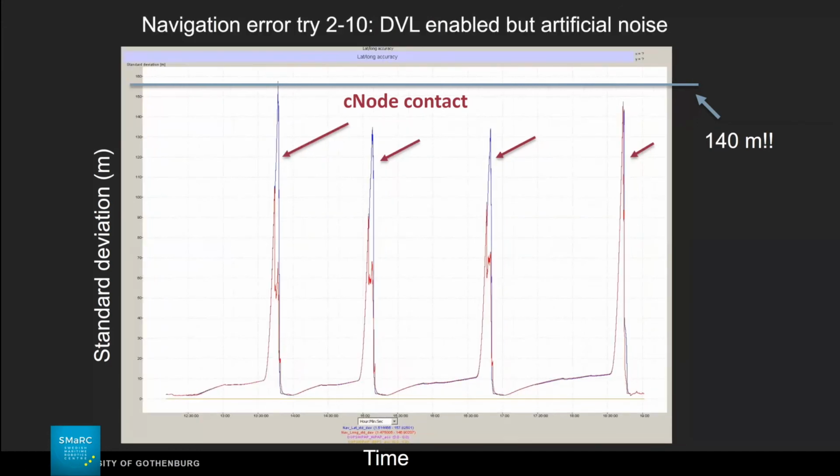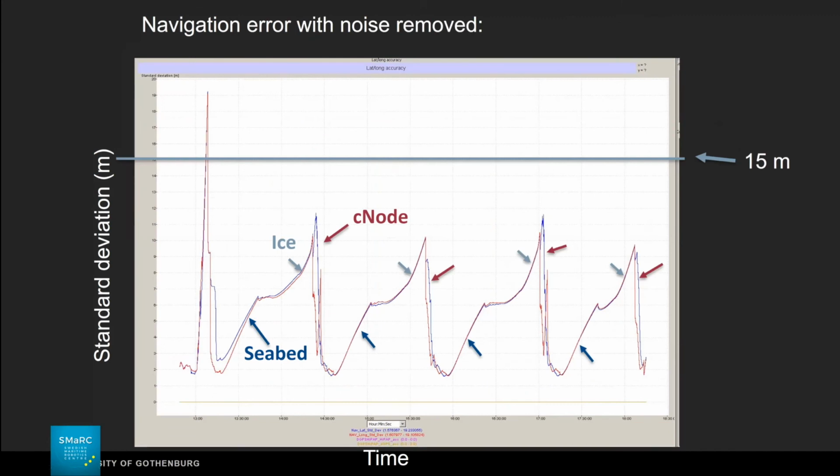Next one, we thought that we had enabled it more correctly, but we still had this artificial noise that we didn't know about. Same scale of error, 140 meters. And you see, launch, bottom track, turning, ice track, and then the error goes down again. That is when you get contact with the C node, and then repeat. And then finally, after many days and many hours of phone calls with Kongsberg, we got this. So now it's operating. The last 2 missions look like this, out of maybe 11 missions all in all. That was when we managed to get it working.